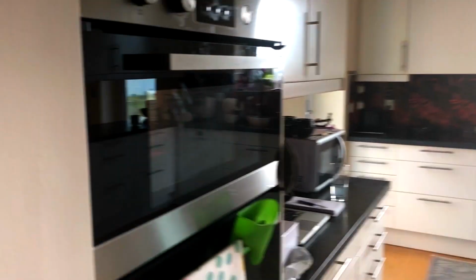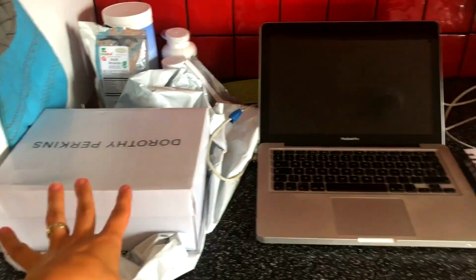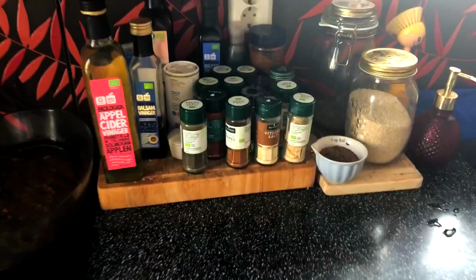Okay guys, so welcome in my kitchen. This is my keto kitchen. Here is the oven full of fingerprints. It's a new recipe getting ready there. And here is my laptop. Usually here I work. Then some vitamin and supplement stuff, microwave cup, and then some dirty dishes as usual, spices.